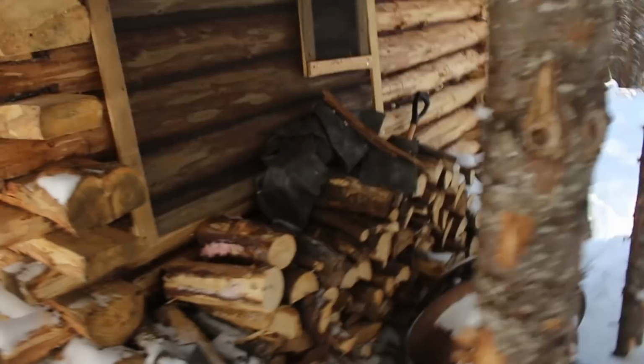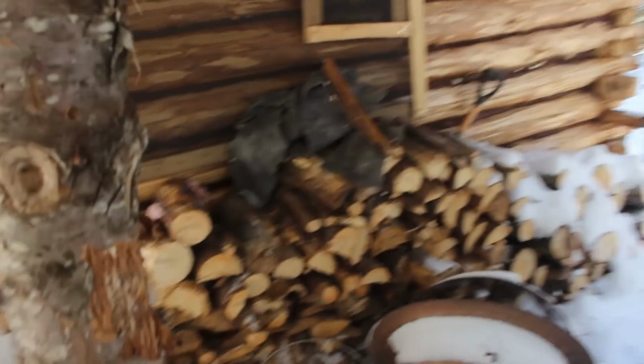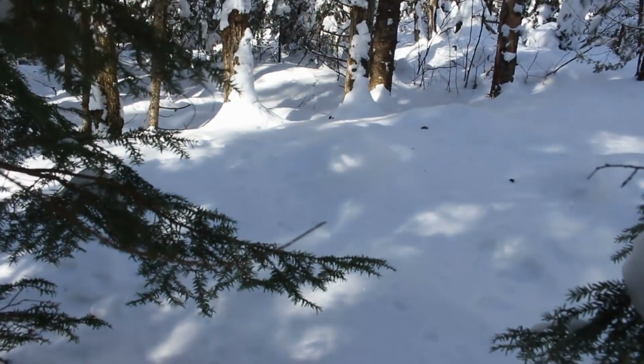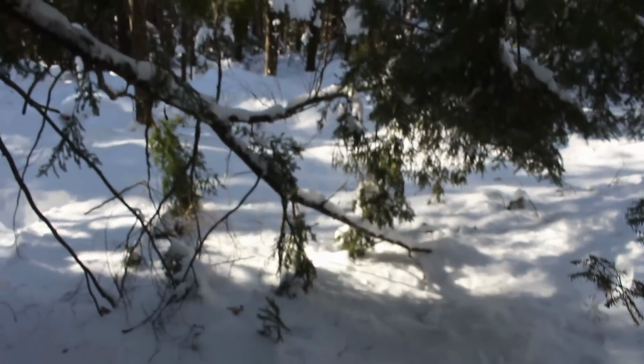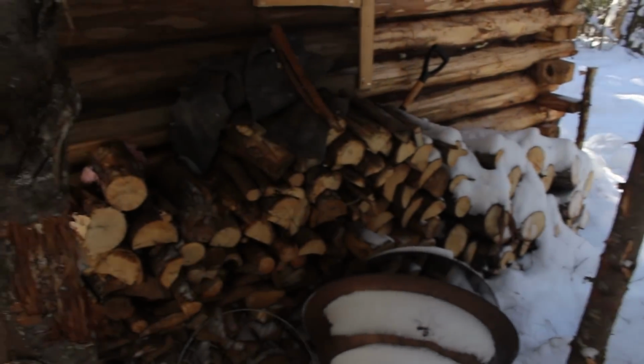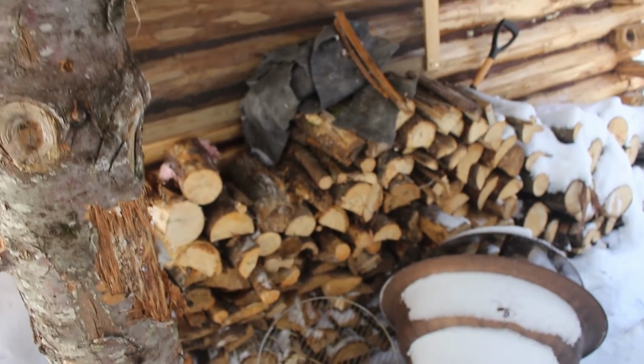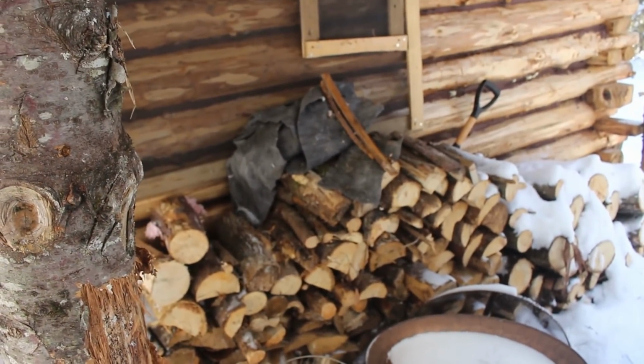So, quick walk around my little wood shelter. It's keeping it all nice and dry. Obviously if snow drifts come from over there, you can see there's some building up, but the branches are blocking it pretty much. There would be a little bit of snow, but now there's not, luckily. So yeah, I've been pretty lucky with that.